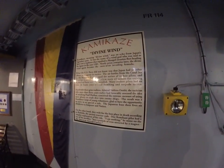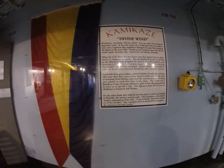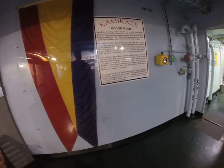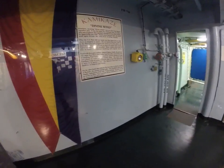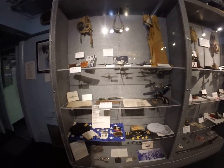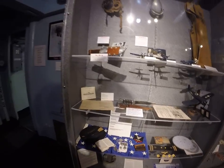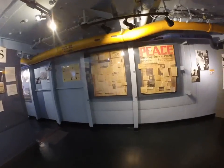That is a divine wind. Tora, Tora, Tora. Nippon Times.